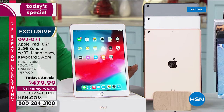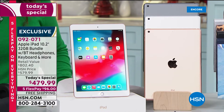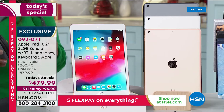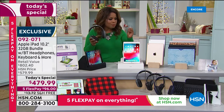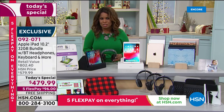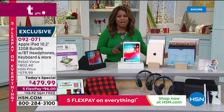So this is the latest version, the newest of the original iPad, and it's the most powerful to date. It is our Apple iPad 10.2 inch with a 32 gigabyte bundle. We're including for the very first time Bluetooth over the ear headphones. You get a keyboard, a stylus, a neoprene case with this, earbuds. You are going to get 3 years of Mac U tech support, a full year of Apple TV. I can go on and on.